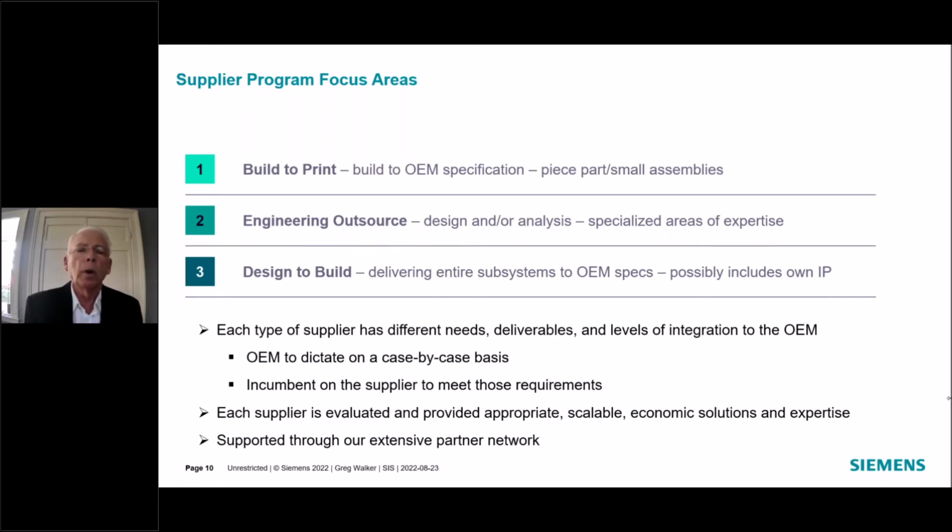So just to point out, and you probably already know this, each one of these suppliers has different needs. And what we try to do is not have a one-size-fits-all program here. So every one of those has different needs and deliverables, what the OEM is going to give you, what you're going to get back. A lot of times the OEM dictates more specifically. Sometimes they're more general, but it's incumbent, I believe, on the supplier, certainly to meet the basic requirements, but to challenge an OEM too on, hey, I've got some more advanced technology.